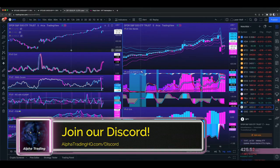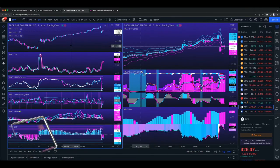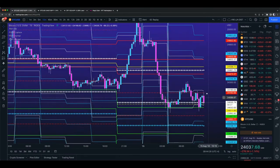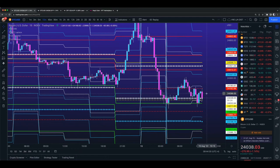But yeah, it's good stuff. We are happy. We indeed are happy. Now let's go over here. Let's see what's happening. Yeah, but we want to see BTC get back up above this weekly range.